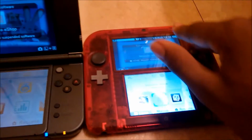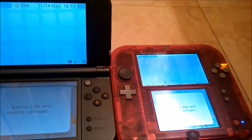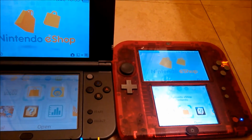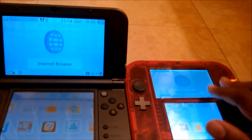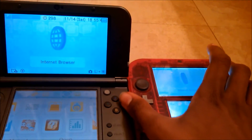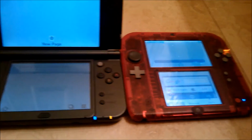Okay, so I'm going to suspend both of them at the exact same time, to see which one actually suspends the eShop faster. Very slight difference. So now I'm going to launch the internet browser and load GBAtemp. The 3DS is faster by about 1 second. So I'm going to type in the URL.